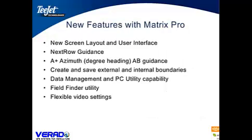Key features of the new software that we're going to summarize here this morning are a new user interface, and we'll spend a fair amount of time talking about that. A new guidance mode called Next Row Guidance, which is a headland turn functionality. We have a new A/B setting mode called A plus azimuth. Azimuth means really degree heading, so that you can enter a degree heading for your A/B line. We've got the new ability to create and save field boundaries, and that means external boundaries as well as internal. We have the ability to save and recall job data. We have a field finder capability, and we've added some video configuration capabilities as well.